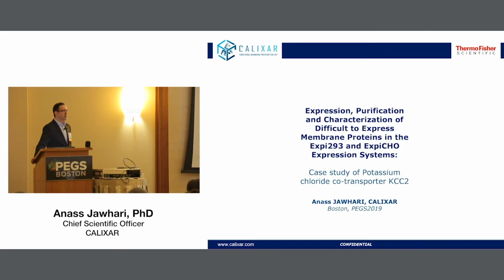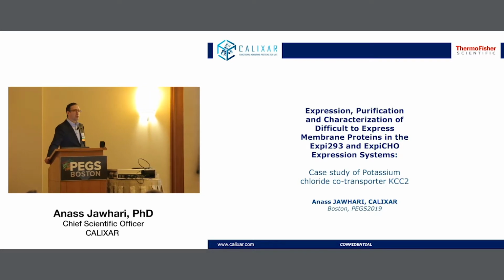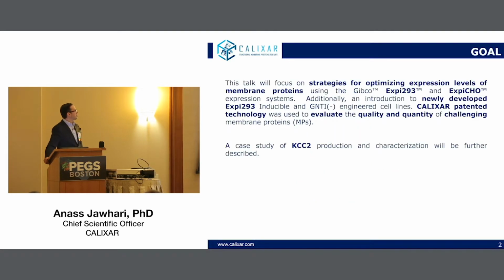So, of course, it deals with the expression of difficult-to-express membrane proteins, since they are extremely important for drug discovery. I will focus on one case study to tell you what kind of take-home message we can get out of that. The focus of the presentation is described here. We'll be talking about strategies to optimize expression levels of membrane proteins using the XP293 and XP-CHO expression systems.